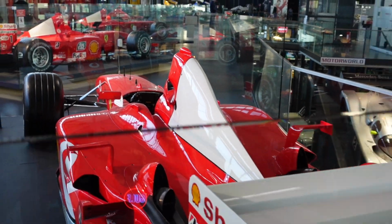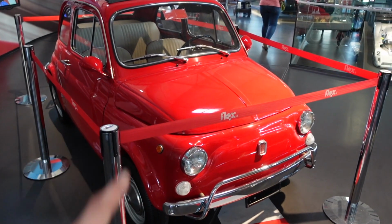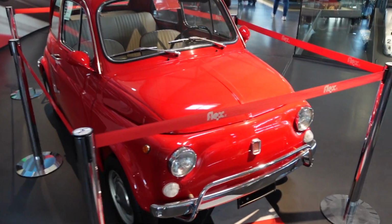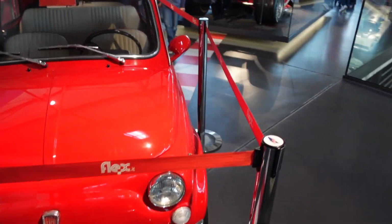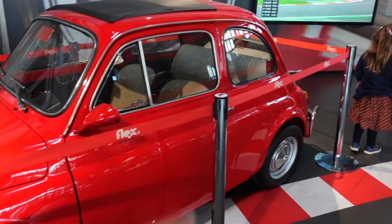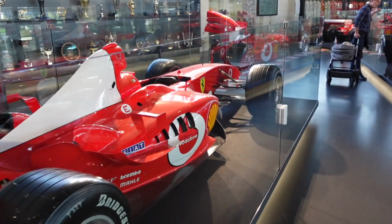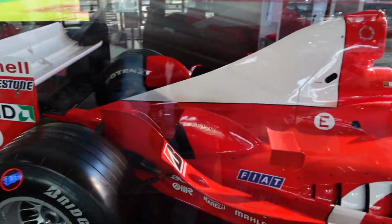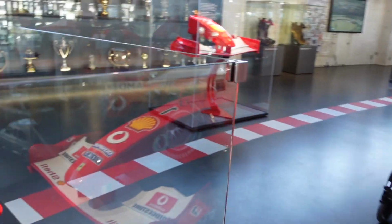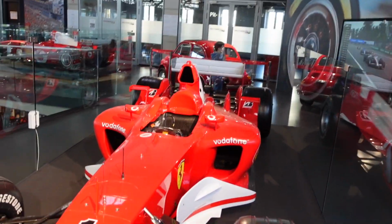But this one is a Fiat 500L from Schumacher. Probably his daily car that he was using to drive around Modena and Maranello during the season. Quite fun. I've been there myself at the Ferrari factory. We also saw there some of his race cars. So if you haven't seen the video I did at the museum in Maranello and Modena, then also go watch it. Quite nice. We also saw there a lot of his history.